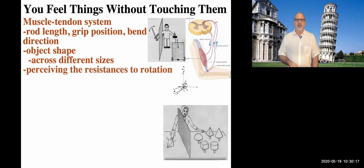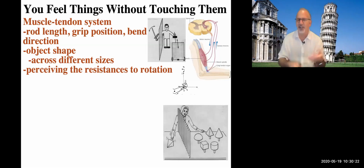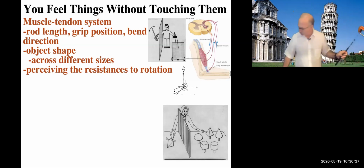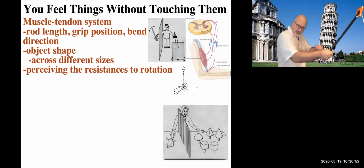Well, it's thought that what you're doing here, and I'm not too interested in you understanding the physics, the technicalities of this, I just want you to understand the idea, is that when you move your wrist back and forth, it's not easily movable in all directions, okay? So as it moves back and forth, there are going to be various resistances imparted to the muscles and tendons here as you're moving back and forth, okay?